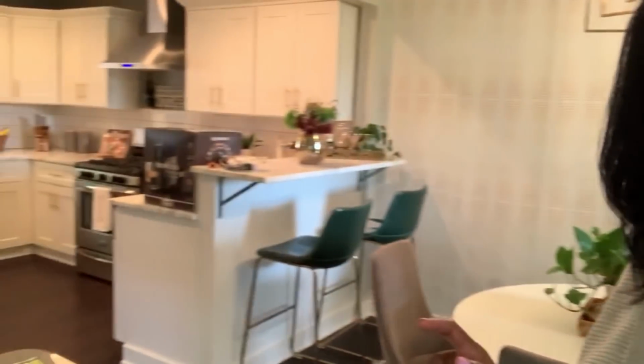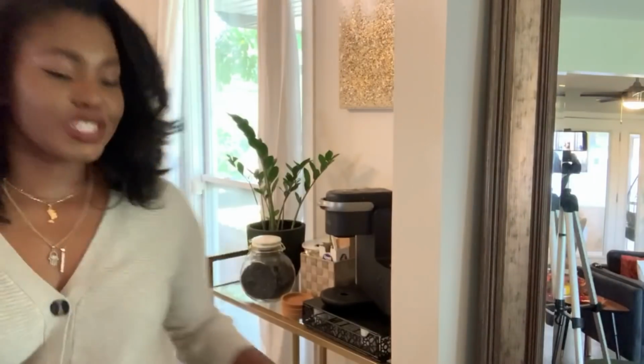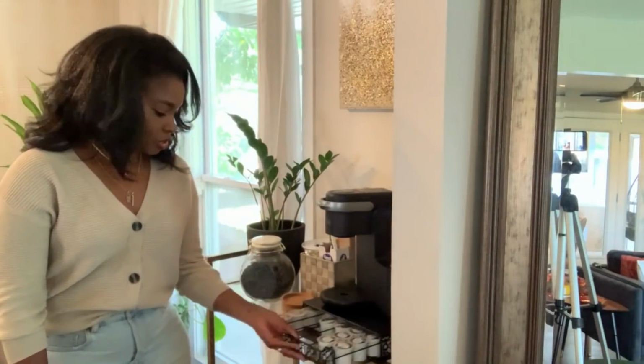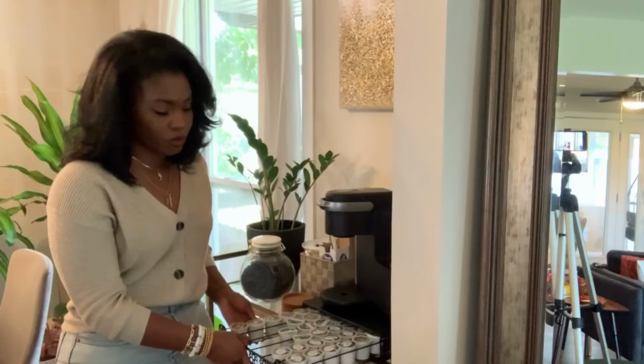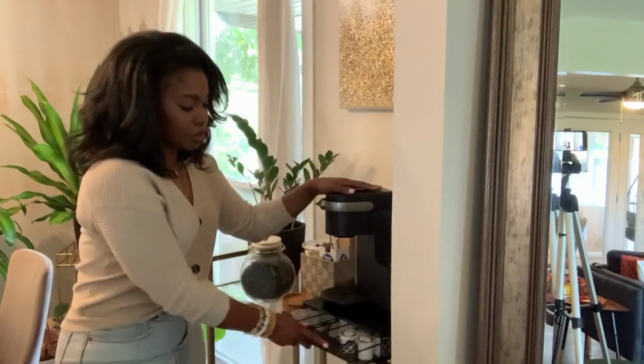I'm also even more excited because if you look over here, guess what just came in? An espresso machine. Don't judge, okay? So over here we have the Keurig, and my several pods are sitting under here, nice and neat, and then my Keurig is just sitting on top of that.